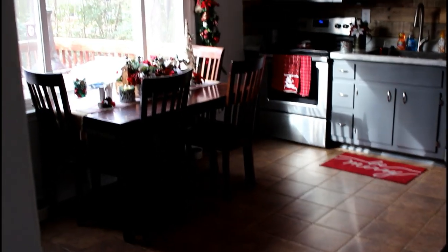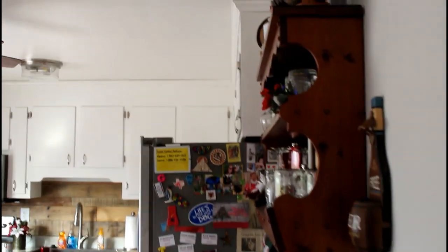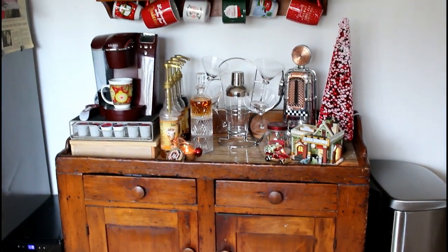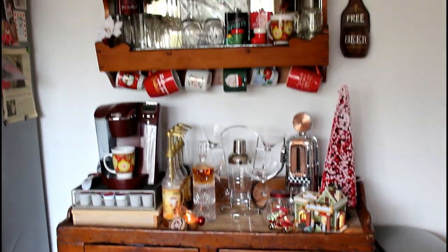And even though it's not open concept, I don't think it needs to be because it just is such an open, airy kitchen, and I absolutely love it. So right when you walk in, you see our trash can, which is very interesting. But then we have our bar area, which we love coffee. We love to drink, you know.